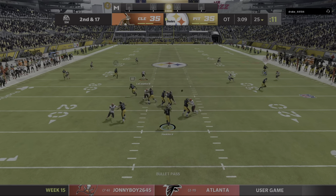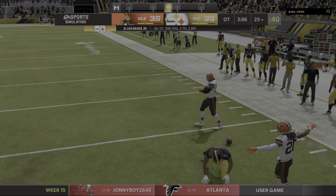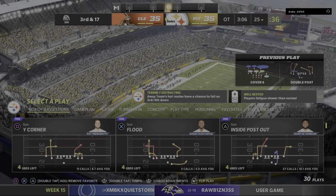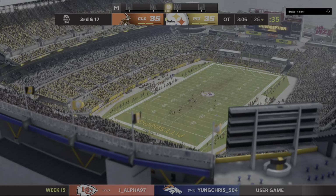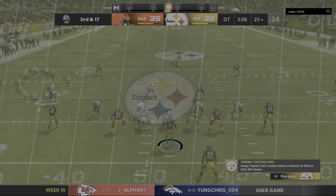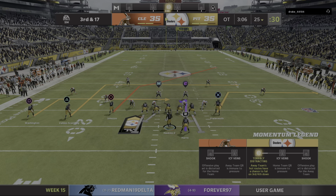Another try after the first down sack. Haskins. And this one incomplete. Too much contact to hold on to that one, and it's 3rd down. Have to give some credit to the defender on that one. He read all of his keys perfectly and got a great break on the ball and able to force that incompletion. An incomplete pass on that last play, and that means they'll need to come up with something here on 3rd down.